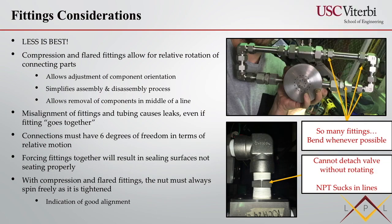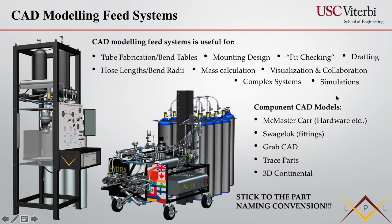Fittings considerations: MPT sucks, and don't use too many. That's basically what that slide says. CAD modeling, it's good. It's basically what that slide says.